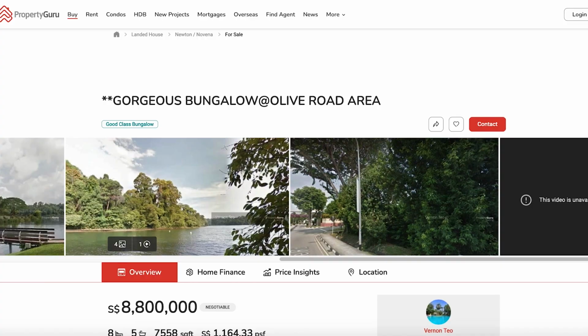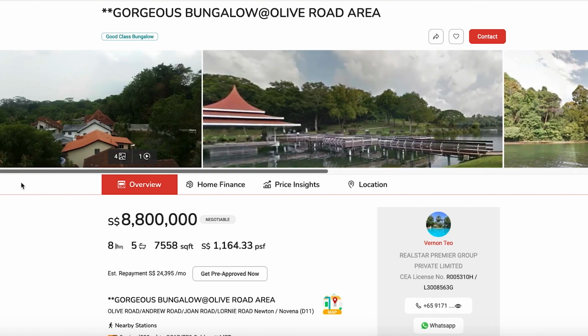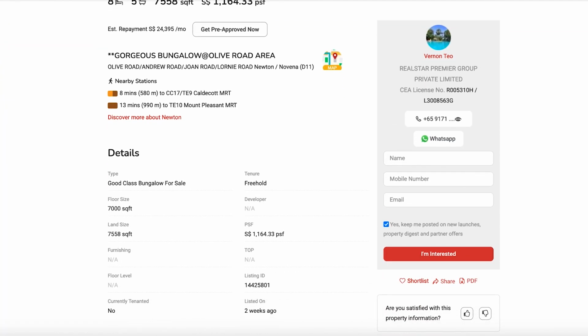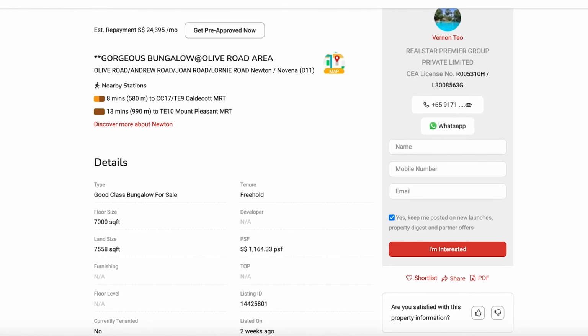Aren't you guys cute? And I was looking at other listings on Property Guru, and I would much rather buy this listing at Olive Road and rebuild it. It doesn't have any photos of the actual house, but I can almost guarantee you it's an older house where you have to just demolish and rebuild. So what you're really paying for is the land itself.